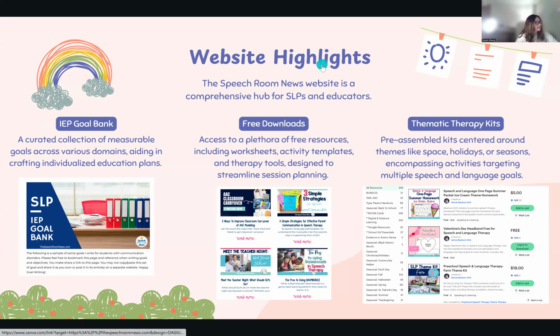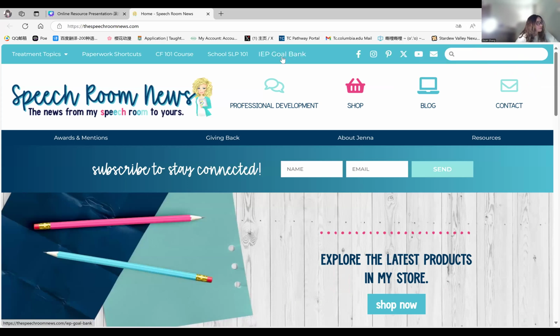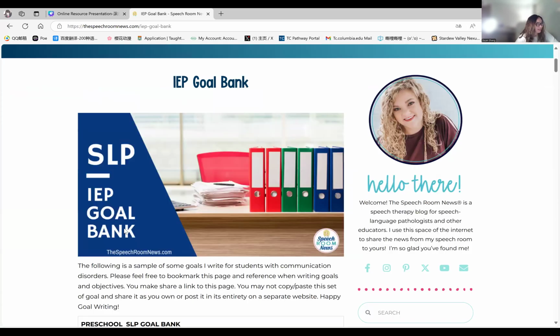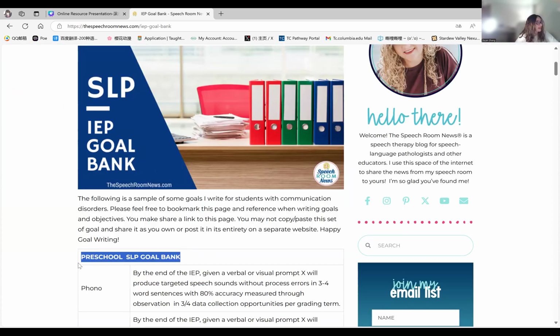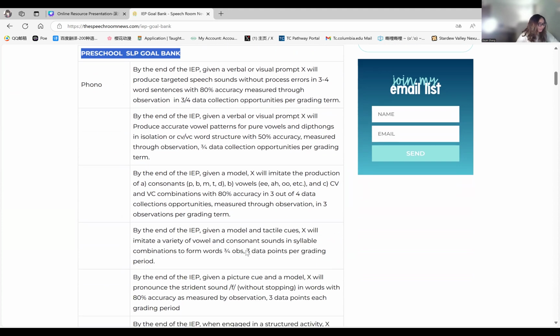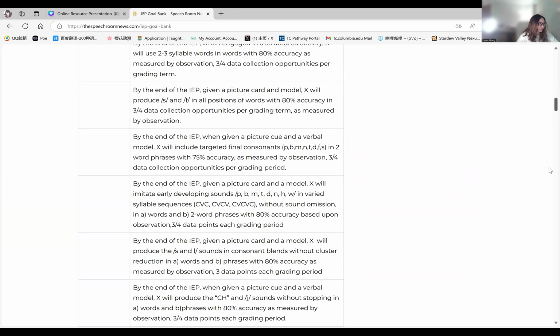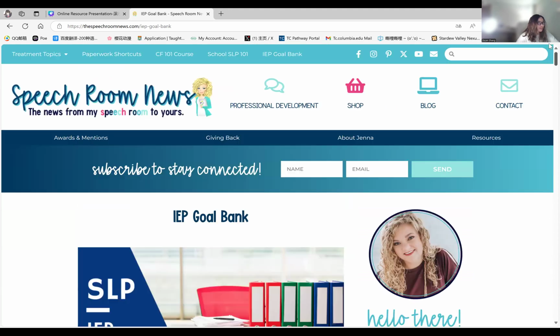Okay, and we can just see something about the website. And you can see here, there is an IEP goal bank, and there is a brief introduction here. And you can see here, there is a preschool SLP goal bank. And you can read all these goals, and maybe it can give you some hints, and you can just use some of them for your students or clients. There are many goals and different kinds of categories like that. You can just check about that.